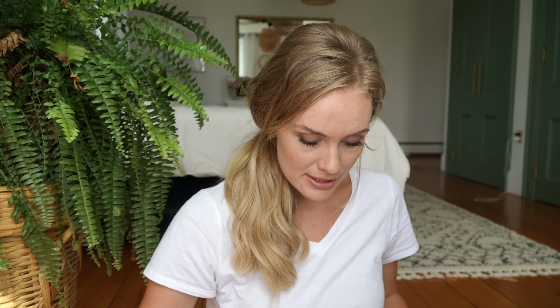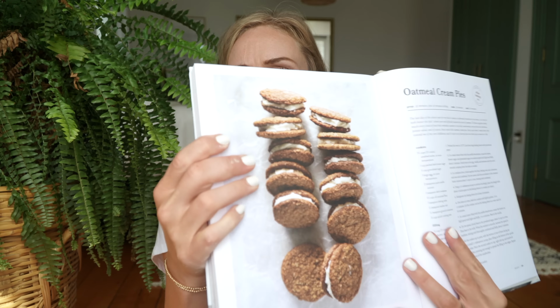Okay, got my cookbooks and just finished making a bit of a menu for all our company this weekend. The plan is, well actually today, the cookies that I want to make are these oatmeal cream pies. Right here, don't they look so good? They're from the Magnolia Table Volume 2 cookbook. So I want to make a double recipe of those, and then peanut butter bars from the Food from the Heart cookbook, which I've talked about before. I'll link both of these recipe books below if you want to look up the recipe.